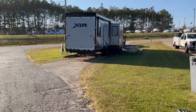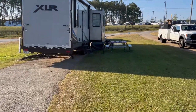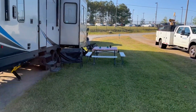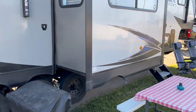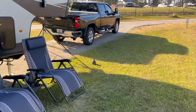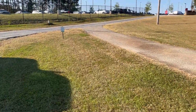But the sites are really large. I mean, there's a lot of room in between. I thought we have a really nice grassy area. This is our little spot. So we're in C2. Like I said, we got a large pull-through area, so it's long enough for me to still have my truck parked. And then I think with what we said with the cost, it was very inexpensive.